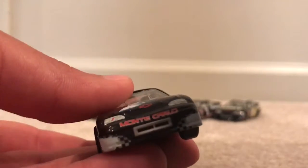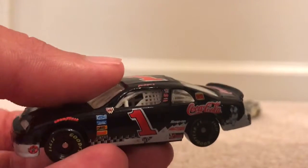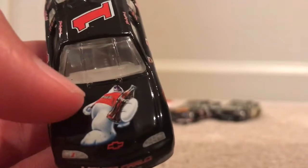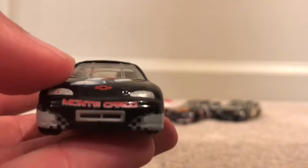that's my bad. So we're going to start off with this number one Coca-Cola Monte Carlo. This is a 1995 to 1999 Chevy Monte Carlo. This is actually Dale Jr.'s Busch ride, if I'm not mistaken, when he ran the Busch Cup, now Xfinity Series. You can see this is the 90s because it's got the little Coke polar bear there. It's pretty cool. Says Monte Carlo in the old school font. I kind of miss that font.